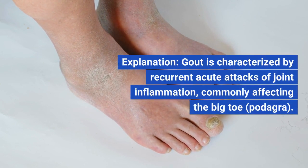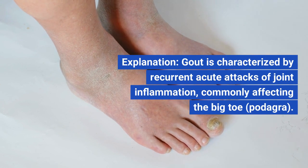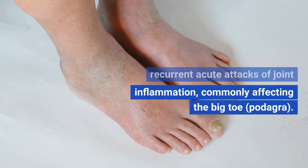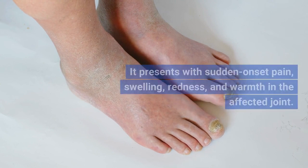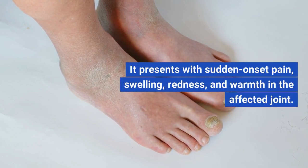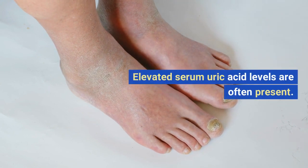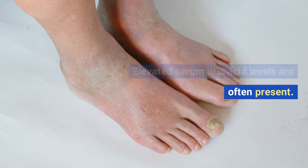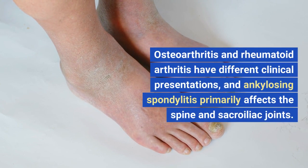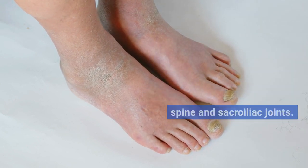Explanation: Gout is characterized by recurrent acute attacks of joint inflammation, commonly affecting the big toe, podagra. It presents with sudden onset pain, swelling, redness, and warmth in the affected joint. Elevated serum uric acid levels are often present. Osteoarthritis and rheumatoid arthritis have different clinical presentations, and ankylosing spondylitis primarily affects the spine and sacroiliac joints.